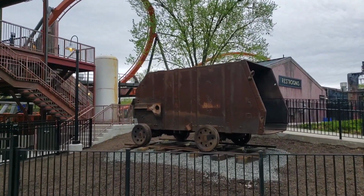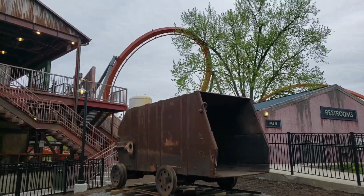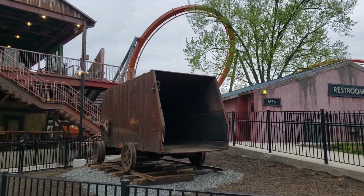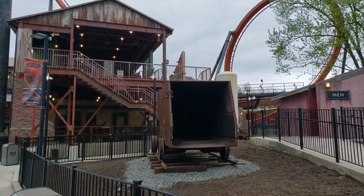I love this giant vehicle they have sitting outside the queue. I'm wondering if this is supposed to be a real version of what the actual ride vehicles are supposed to be simulating. That's a really nice touch.